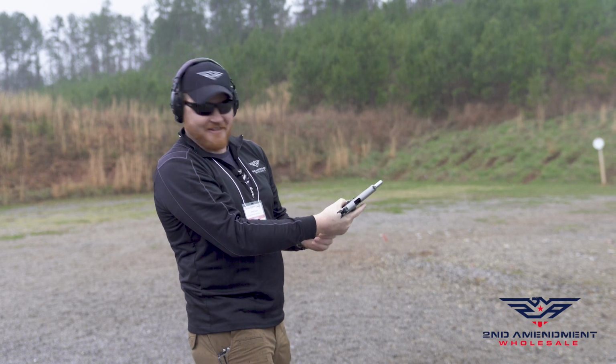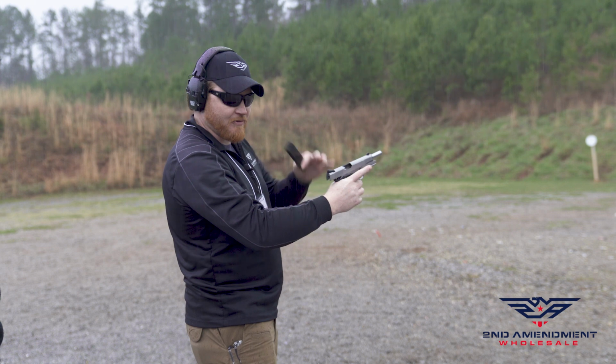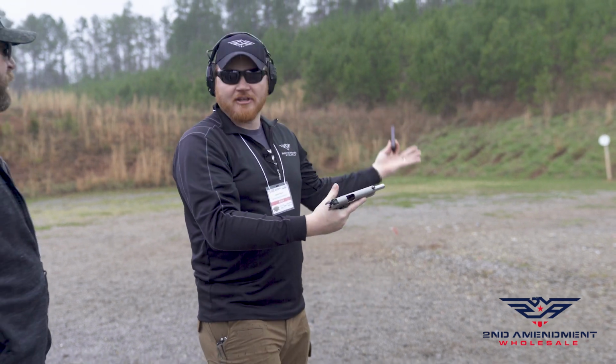Feel how it's got the undercut? Yeah, that felt good. It really makes a difference. It does. The recoil came up and slid right back down. Yep. And look at these elements.